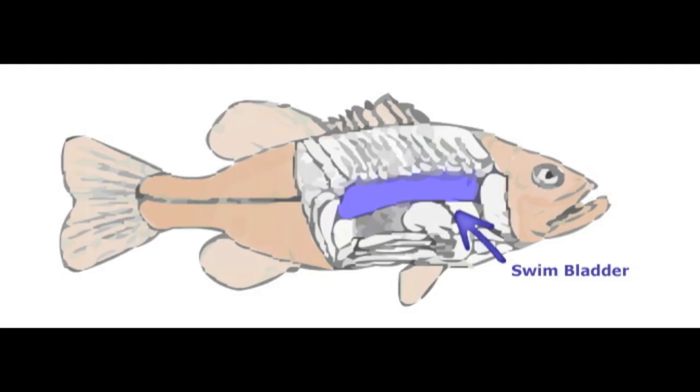A swim bladder is a sac containing gas that allows the fish to adjust their buoyancy. In early Actinopterygii, it most likely served as a primitive lung, but it is now almost entirely used for buoyancy. This allowed the fins to evolve into devices for better maneuverability.